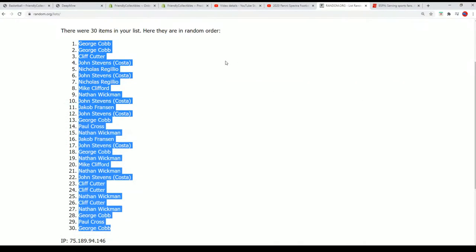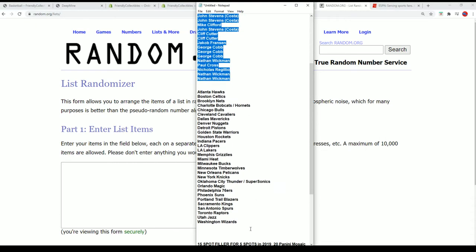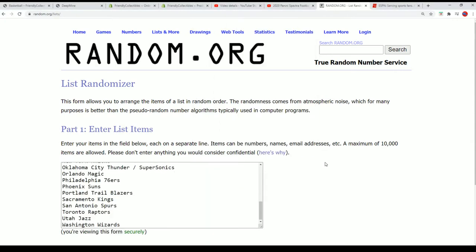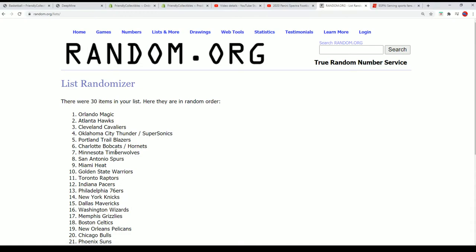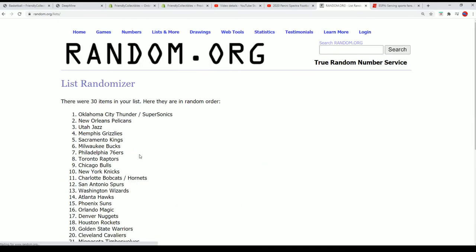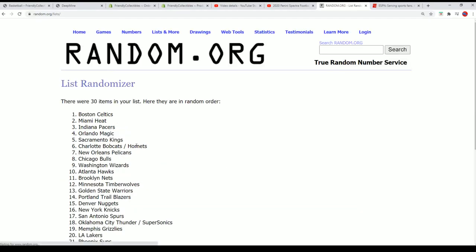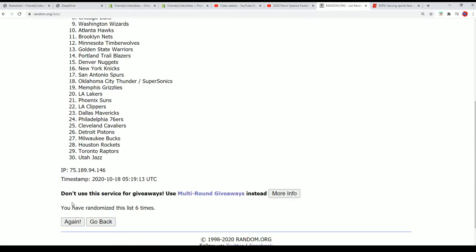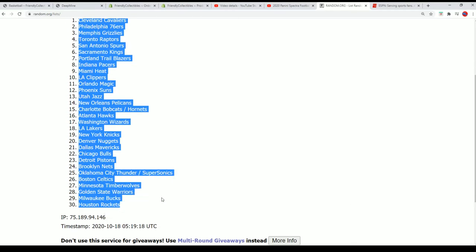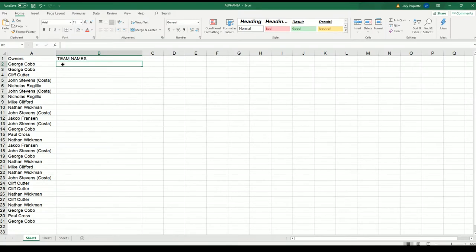Time for the big team name random. Seven times. Lucky number 7. So there it is. Now let's get everything stacked up and see how things match up.